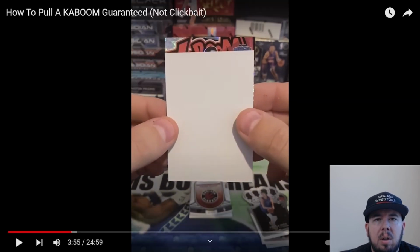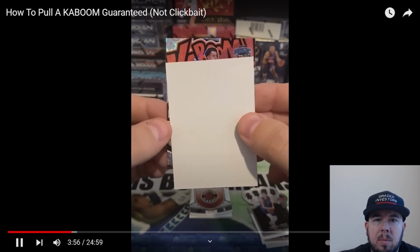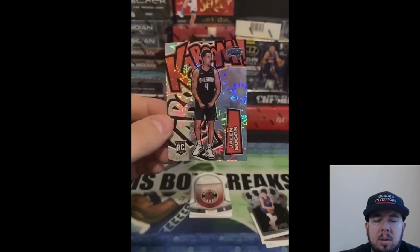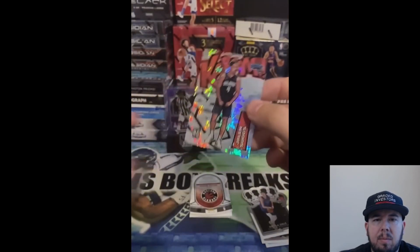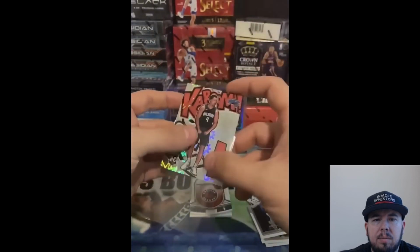Matt. How many Magic Kabooms are there? Probably only one. Nice hit, Suggs. Right? Is there somebody else? Maybe. I don't know. It feels like these guys just walk this out so long. Magic. Jalen Suggs, Kaboom. Nailed it. Nice hit. Nice hit indeed.